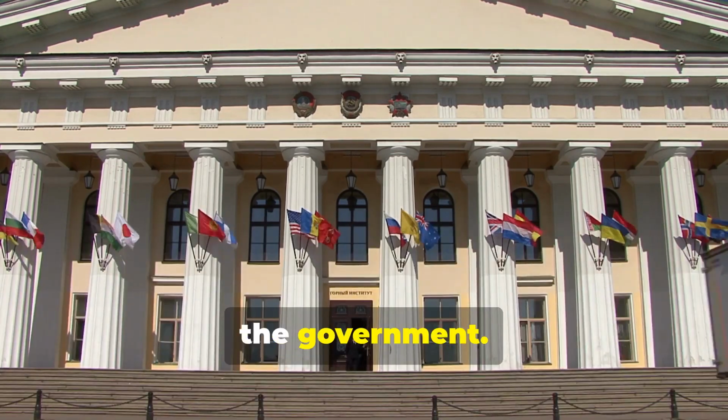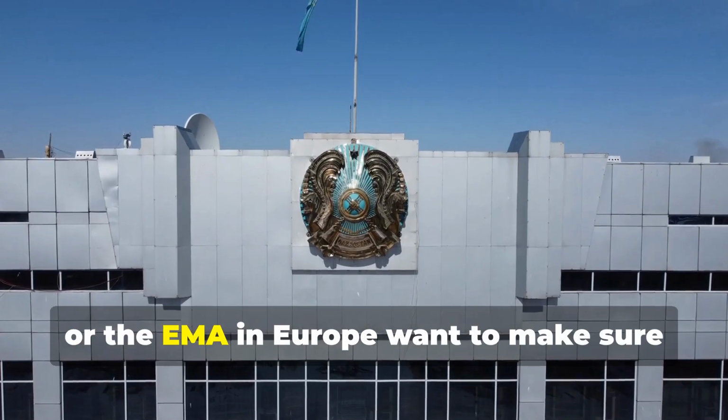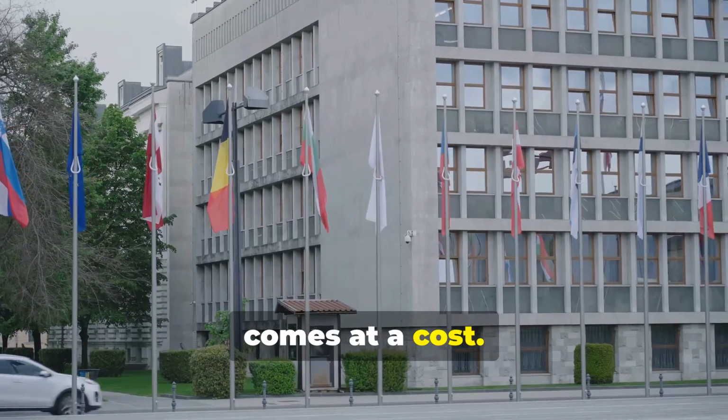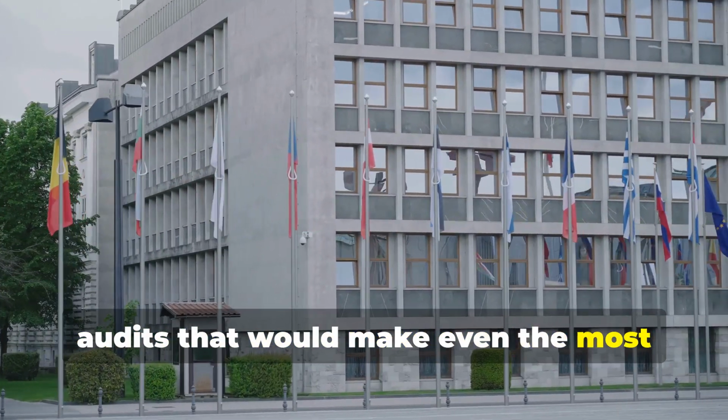Yes, the government. Regulatory bodies like the FDA here in the US or the EMA in Europe want to make sure your trial is up to snuff. And that, my friends, comes at a cost. We're talking mountains of paperwork and audits that would make even the most honest person sweat.